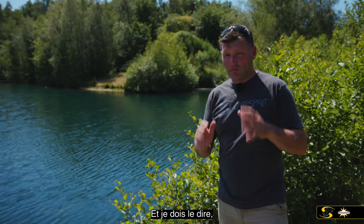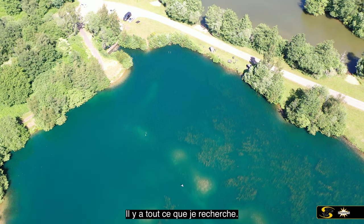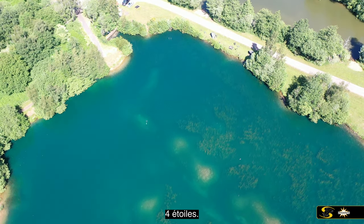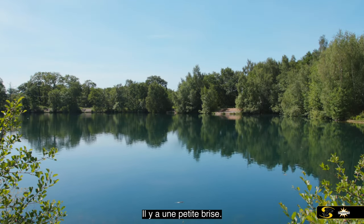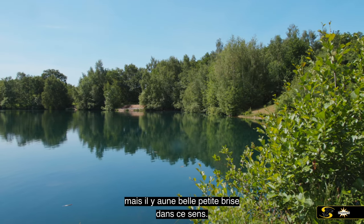Right, this is my plot, and I've got to say, I love everything about this peg. It's got all of the things that I look for. It's a bit of me, this, it really is. For a start, just a nice gentle breeze blowing in. We haven't got a big wind at the moment, but there is a nice gentle breeze blowing in this way.